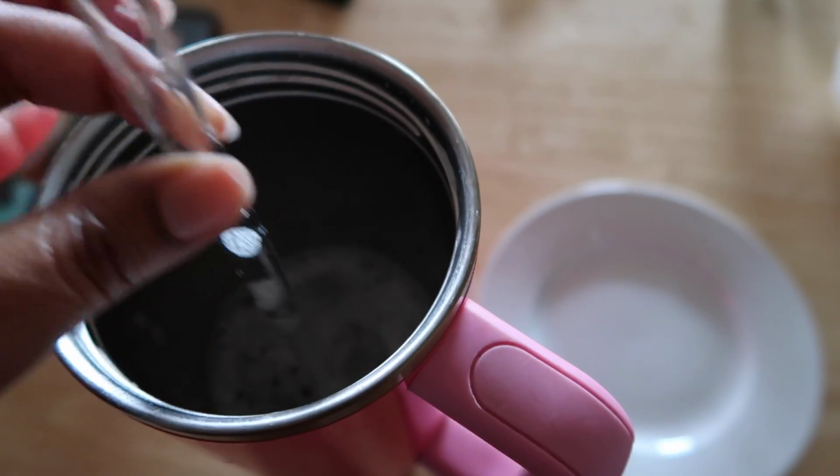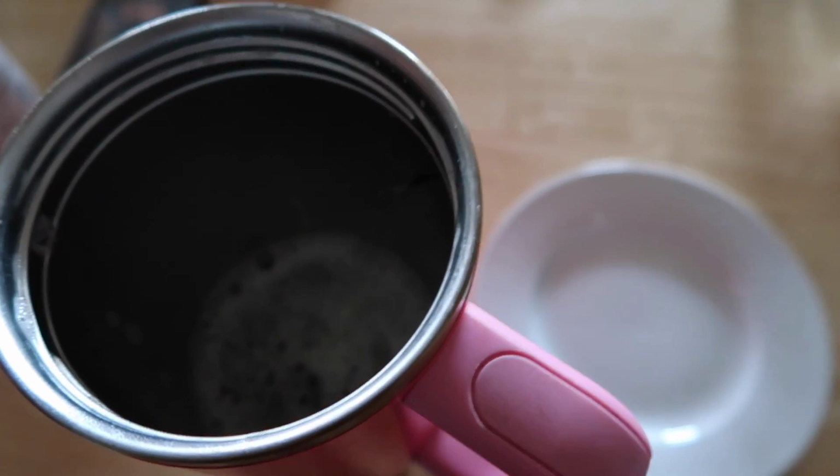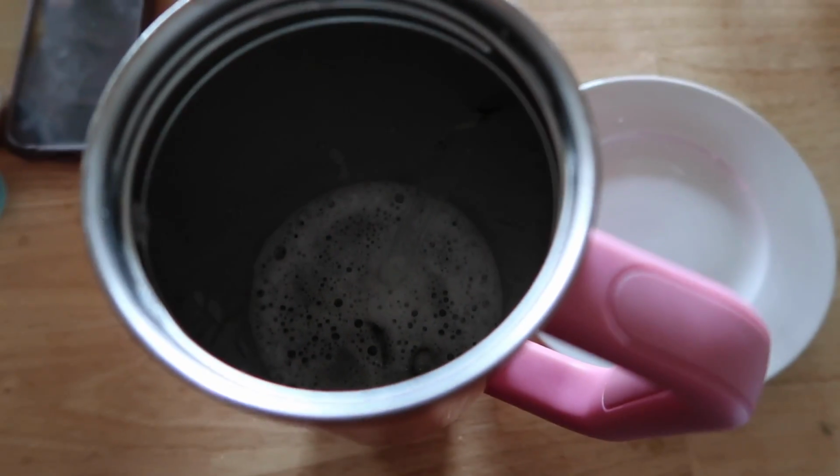I just knocked my Stanley off the counter and broke my glass straw, so I need to find all the glass that's on the floor.